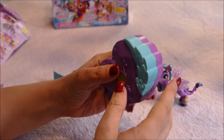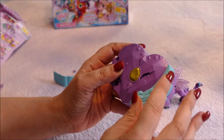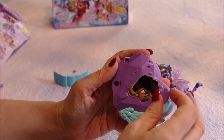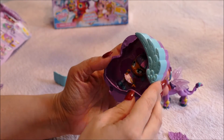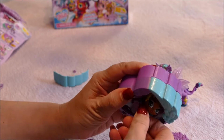You know, if you don't use it and you don't want to recycle it, if you can't recycle it, think of ways to reuse it. So it's already started breaking. It's so cute. I wanted to keep it like that. Here she is. She's cute. I love dolls. I can appreciate her. Let's bring her out.